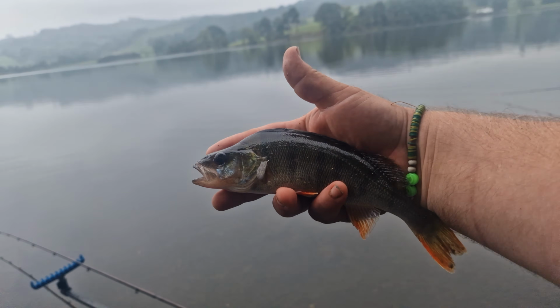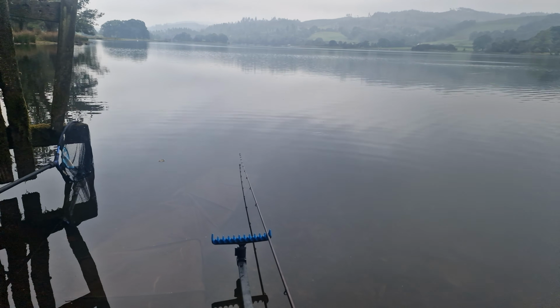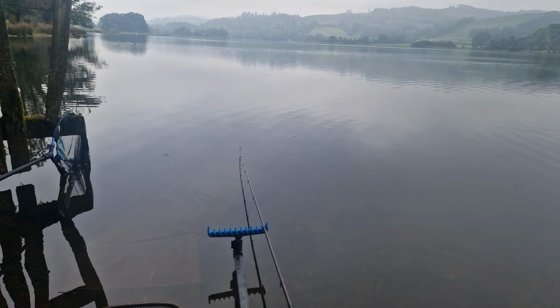A lovely marked perch. So we're on the very next cast. I've gone out there with maggot again and just tightening up, getting indications all the time.